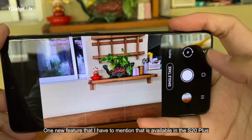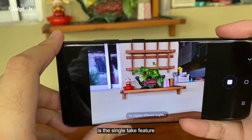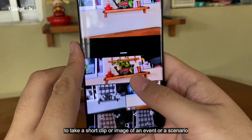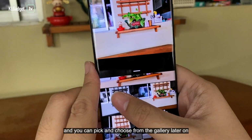One new feature that I have to mention that's available on the Galaxy S20 Plus is the single take feature, which uses all your lenses at the back to take a short clip or image of an event or a scenario, and you can pick and choose from the gallery later on which one you want.